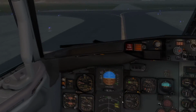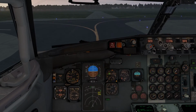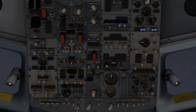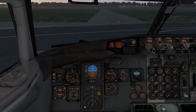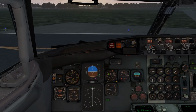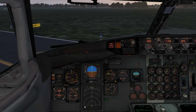So we're going to taxi on to the apron, and there we are guys, down in Sylt. So we get the APU already set up. There we go. Make that left turn now, go to the stand. And we'll turn the pressurization back to ground.